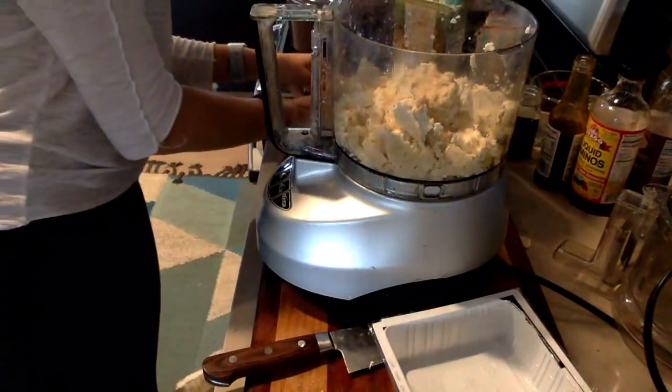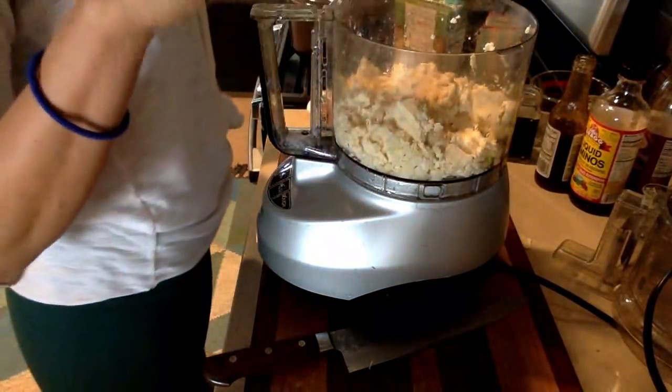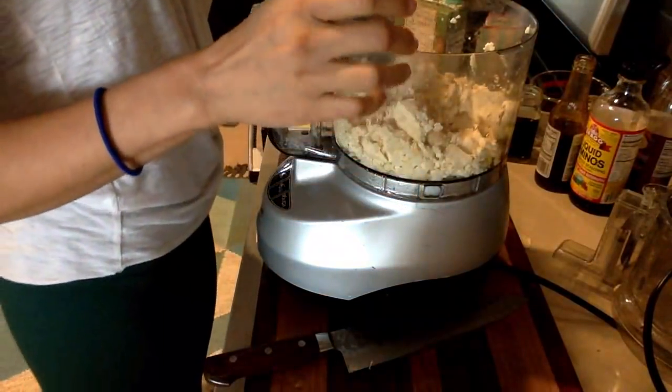And I need this hummus to make the kale salad that goes with the soup for Valentine's Day anyway, which is also on the meal plan, the simple kale salad. It's awesome. What am I missing? I'm missing something. Oh, nutritional yeast.